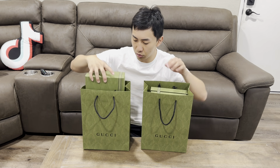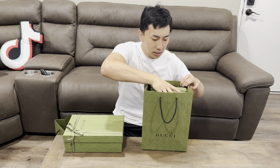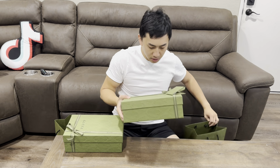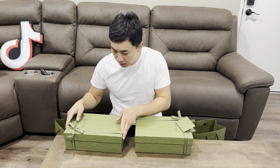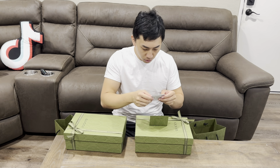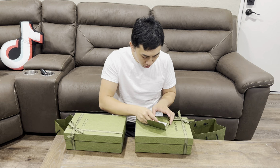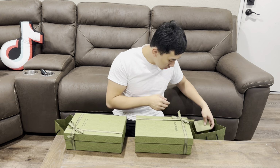So in front of us, one of them is the Ace with the B sneaker, and one of them is the Ace Classic. Here we have the receipt, and each one of these was $870 US. After tax, it amounts to $1,903. So I'll be returning those and getting that back.